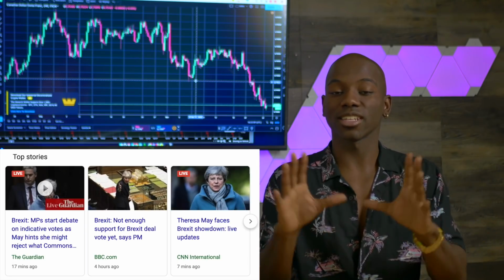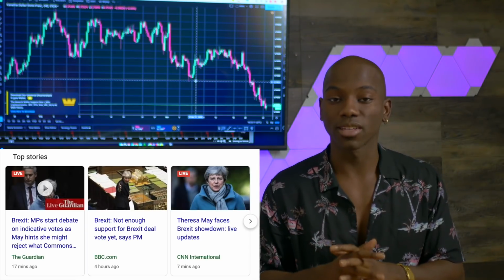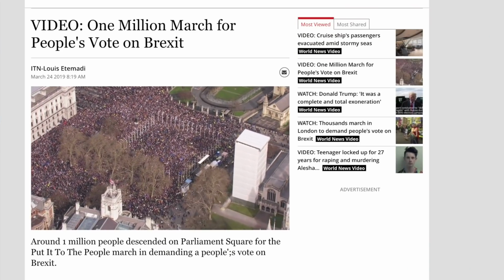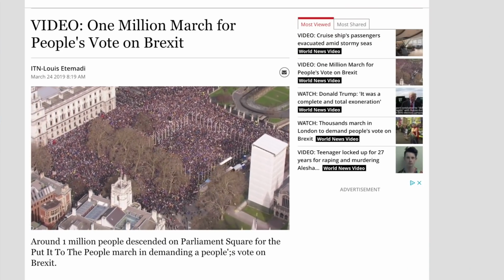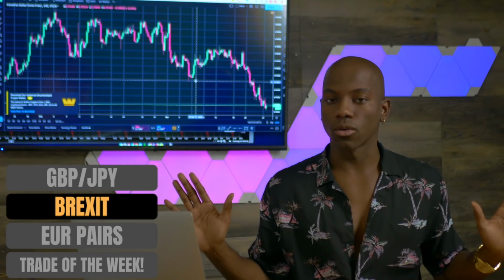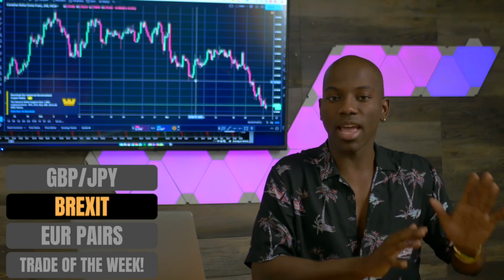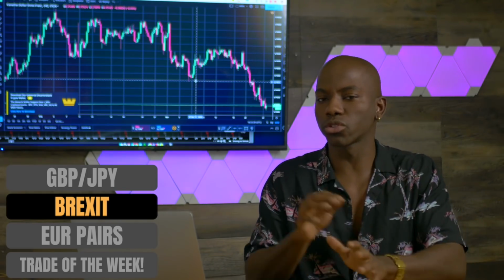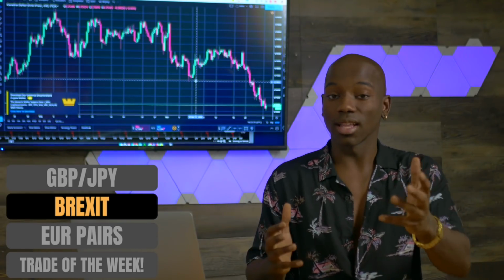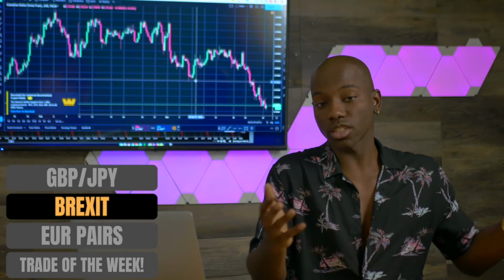A massive catalyst came in last week with Theresa May. You guys see all that's happening in regards to the pound right now. What was it? A million person march to not Brexit. Many people who voted to leave are now protesting to stay because they realize this right-wingism, nationalism probably isn't going to bode too well for us in the future. Globalization isn't such a horrible thing. It's what allowed our economy here in the US to be so fruitful. We get such low prices.